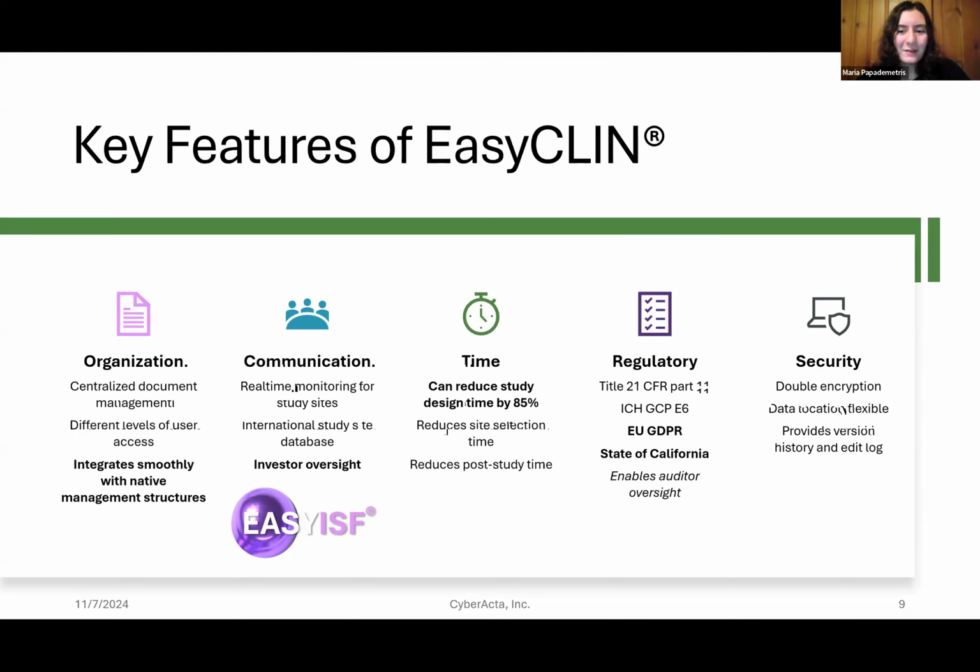And finally, EasyClin provides the additional advantage of security. The system is double encrypted and designed for cybersecurity, and provides a robust edit log, version history, and wayback function for internal audits and monitoring.